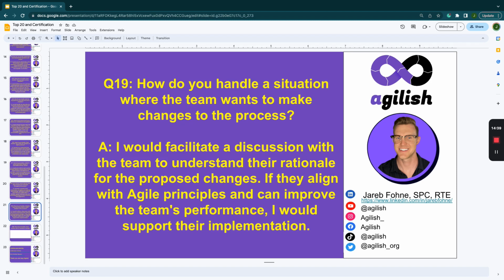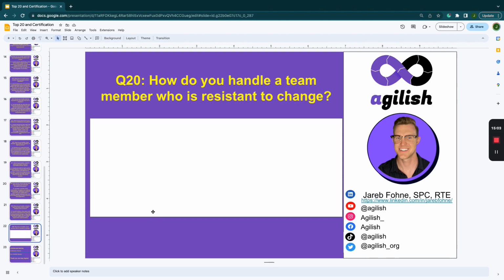Or it does, and you let the team modify and adapt to their situation to improve their performance. Best way to figure out the way of working is that actually team doing the work and improving that way of working in their implementation, and they're learning more about the product, the customer, their market, and the technology in their team. And the last question is, how do you handle a team member who's resistant to change?